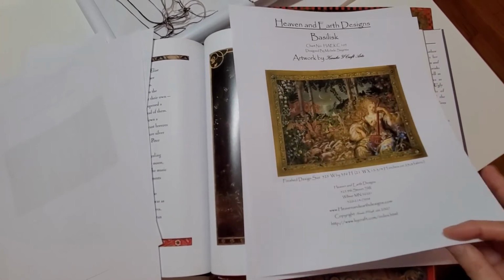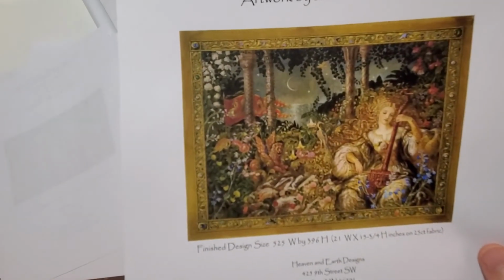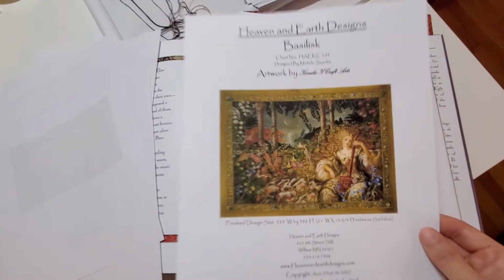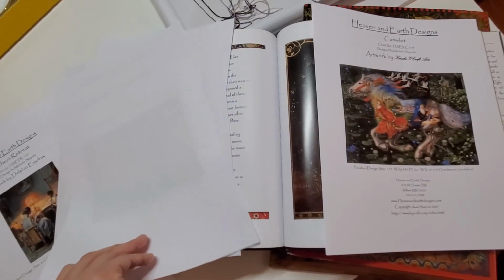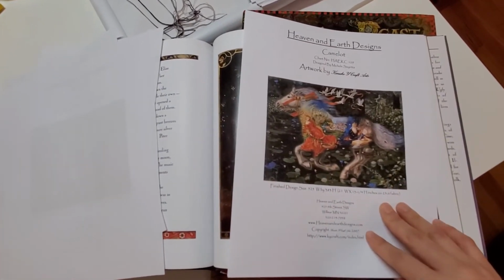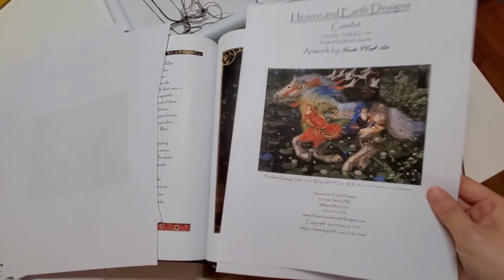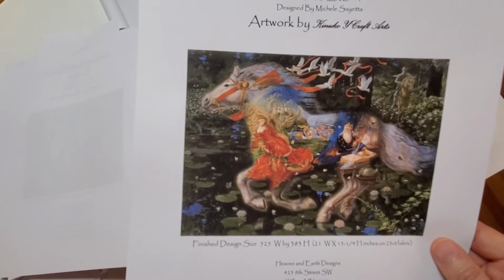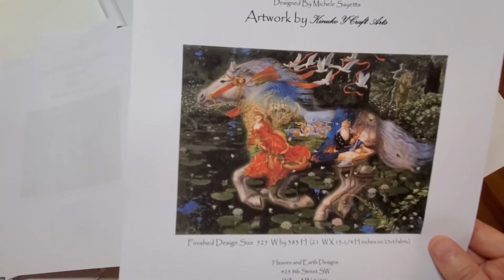Basilisk. This one I like. A lot of details. Kind of woodsy, that fairy tale kind of theme. Camelot. I got this from my daughter Eliana, who rides horses. I love horses.